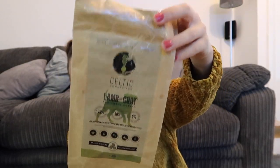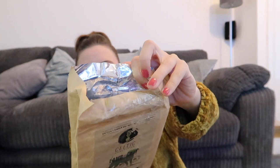It is a nice paper bag with a kind of foil inside. The only thing I don't like about these bags is, you all know that I like resealable bags when it comes to food and treats and things like that. Lily's Kitchen don't offer it, and neither does Celtic Connection, so I had to buy a jar basically to put the food in, because I put tape on it and it was literally just tearing off. So that was the only downside to it.